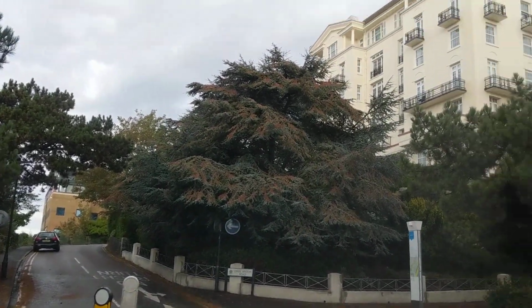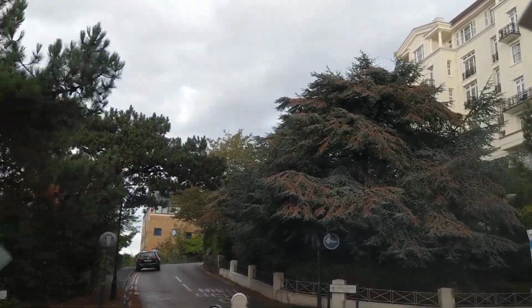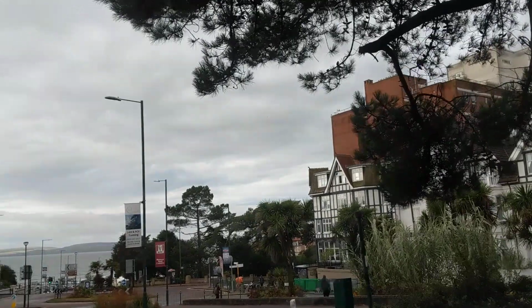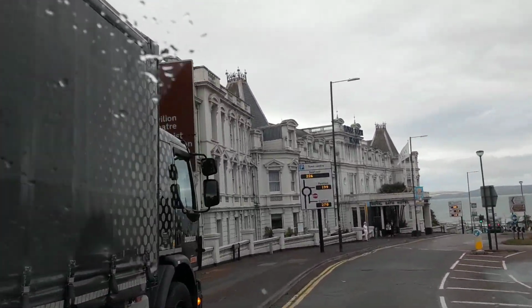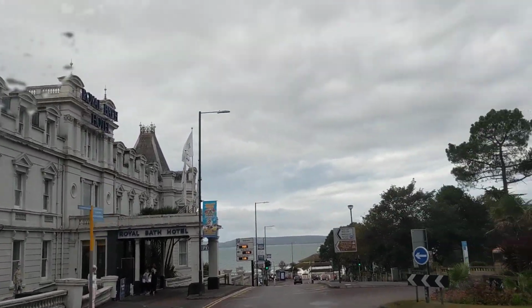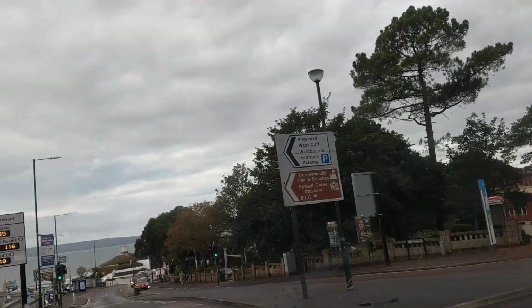Coming onto the Bath Road in Bournemouth, the first day of October 2021. Up after a long drive via London. That's our hotel, our tour hotel in the front, the Royal Bath Hotel. It's a 4-star status with very bad parking, but it's right adjacent to the pier, which is going to come up on your left-hand side.